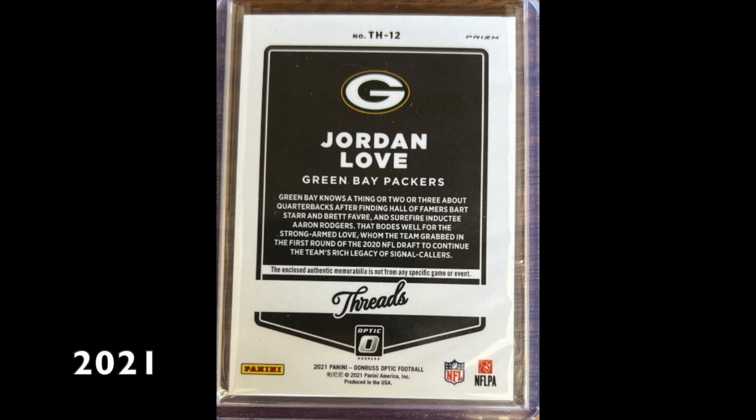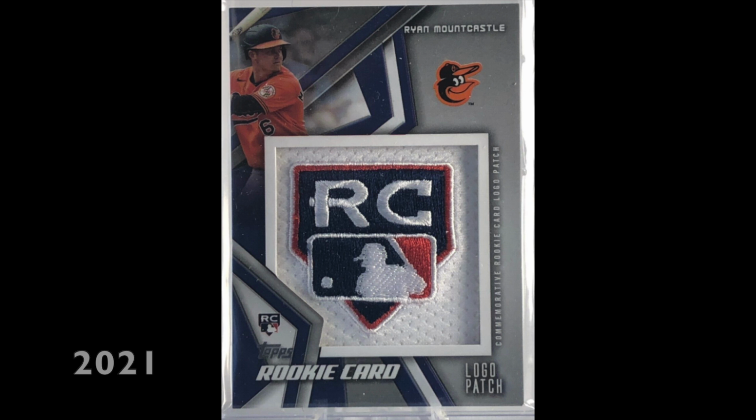On the back it just says, the enclosed authentic memorabilia is not from any specific game or event. That doesn't promise anything. That doesn't promise it was worn by Jordan Love. It's not player-worn, game-worn, game-used. It doesn't promise anything other than it is a piece of cloth. So you all get the picture.